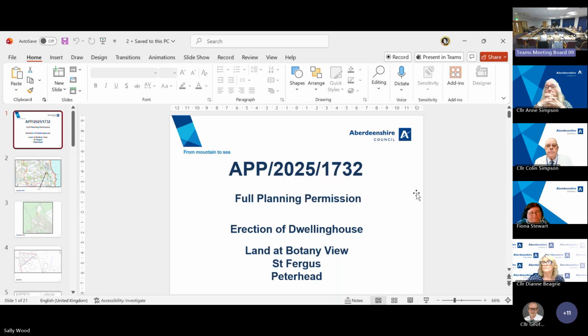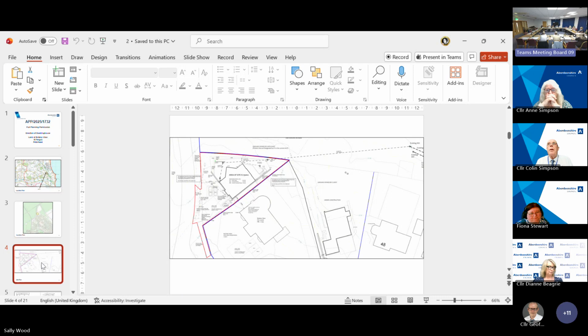In terms of the surface water drainage, the revised details now show 2 on-site soakaways supported by percolation testing, which now removes reliance on any of the public system. And officers are satisfied that the drainage solution is now technically viable and policy compliant.